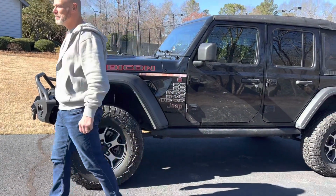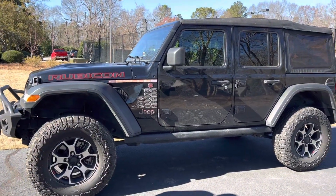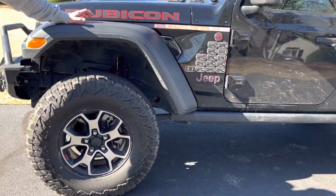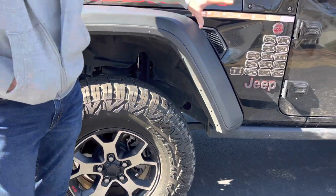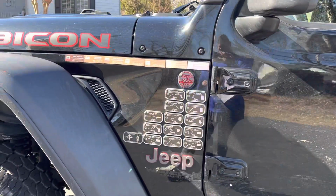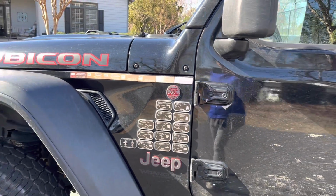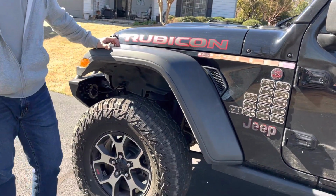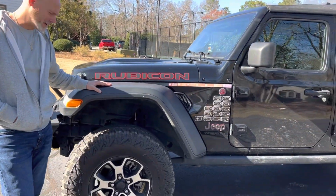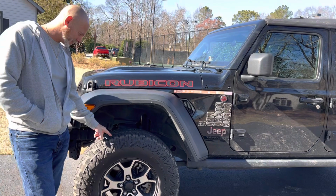This Jeep came with Falken Wildpeak MTs from the factory. We put about 50,000 miles on them. Really liked them. They got us through about 17 badges of honor, about half a dozen or more Jeep Jamborees, and also 30-some odd United States with those Falken Wildpeak MTs. So we really like the Falken brand.